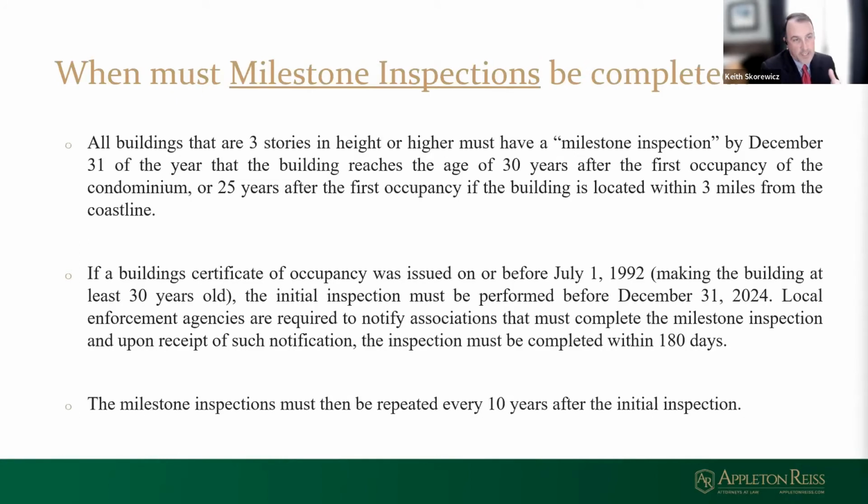So we covered this a little bit. When must the milestone inspections be completed? For buildings that are 3 stories in height or greater, it must be done by December 31st after the building reaches 30 years, or 25 years after first occupancy if it's within 3 miles of the coastline. This is of note to those of you on the call in older buildings: if the CO was issued before July 1, 1992, which means it's at least 30 years old, you have to have an initial inspection performed before December 31st, 2024.